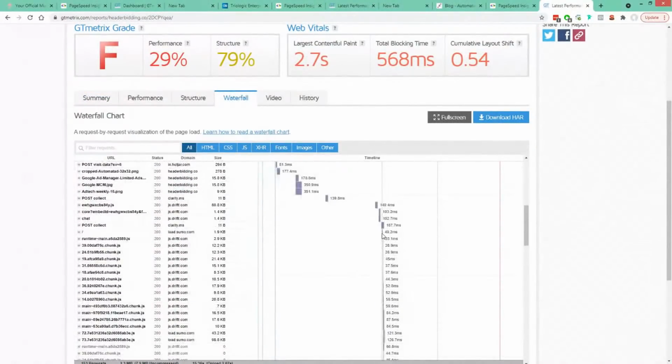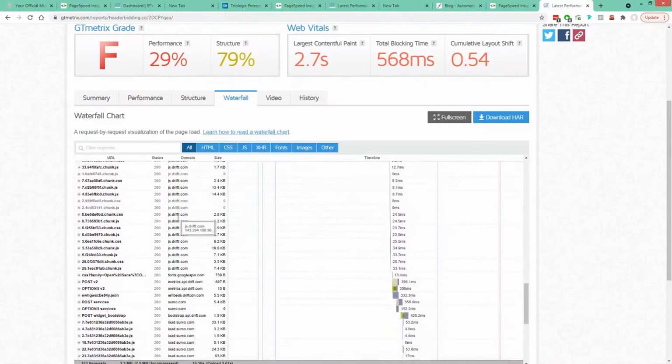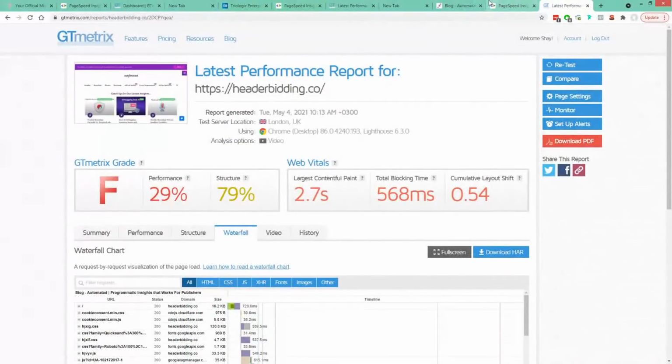What else can we see here? A lot of things from Drift. It's the chat, I think. So a lot of the third party stuff, like I said before, is something that we can delay, and it will improve a lot. Those are the things that I wanted to show.